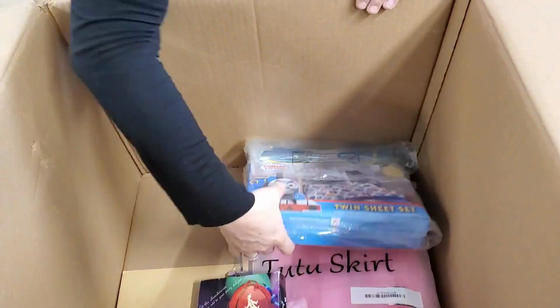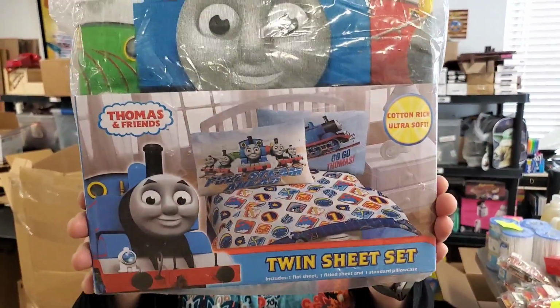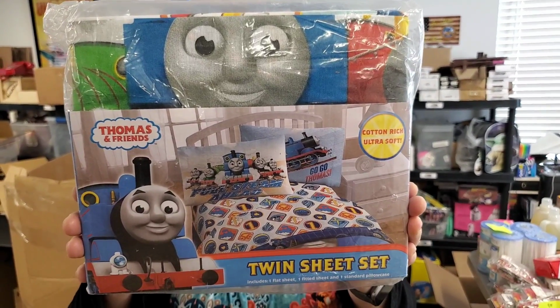All right. Here is a Thomas the Train twin sheet set. Includes 1 flat sheet, 1 fitted sheet, and 1 standard pillowcase.